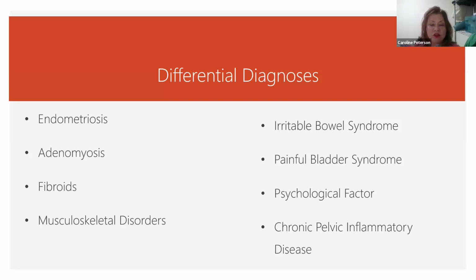Psychological factors, not for pelvic congestion syndrome, but for pelvic pain. Psychological factors include, a lot of times, a history of assault, rape, shaming, different hurtful emotional and physical assaults.